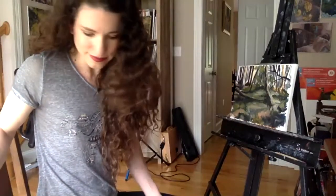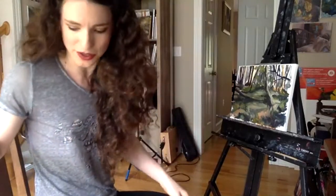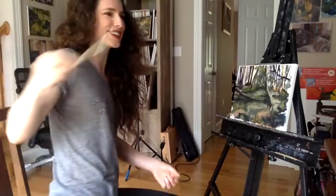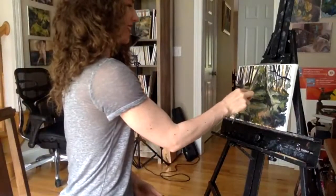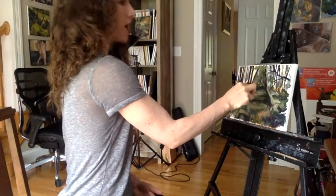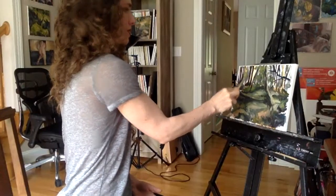Now, I don't know, you're saying wide range. Do I make these like weird focused? Who knows what's going on while I paint? Now I'm going to add some more of that. Sorry, you guys, I'll just look at all that. Suggestion of trees.